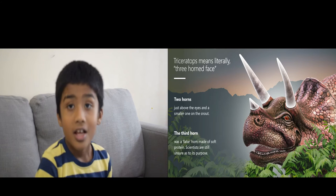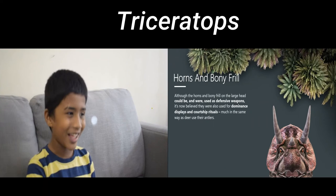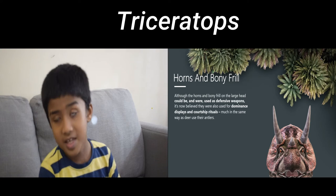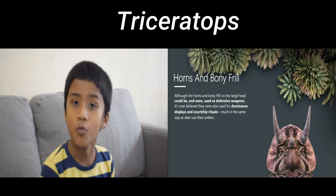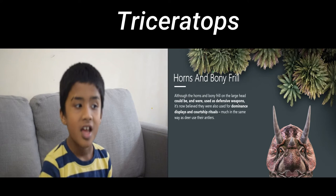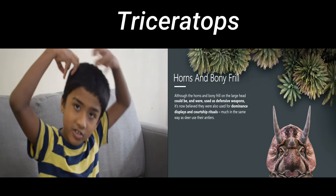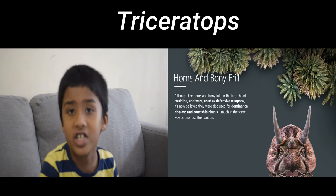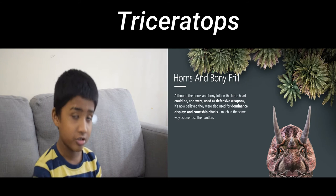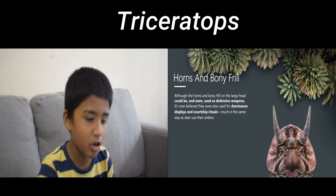Now let's have a look at the horns and the bony frill of it. Although the horns and bony frill on the large head could be, and were, used for defensive weapons, it's now believed that they were used for dominance displays and courtship rituals, much in the same way as a deer uses its antlers. Have you ever seen a deer? A deer has some things on the top which are known as antlers. It's almost the same with this Triceratops.